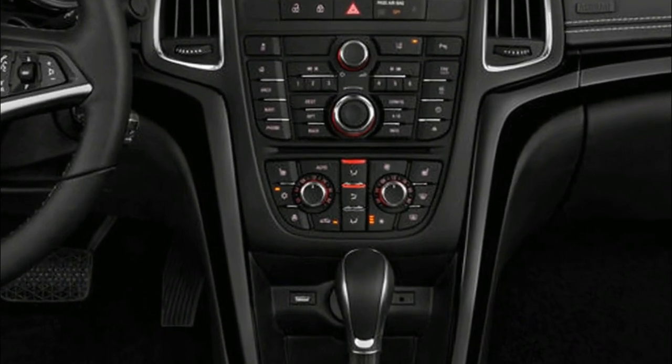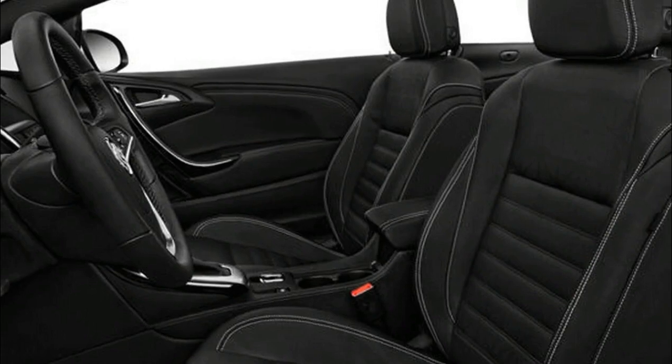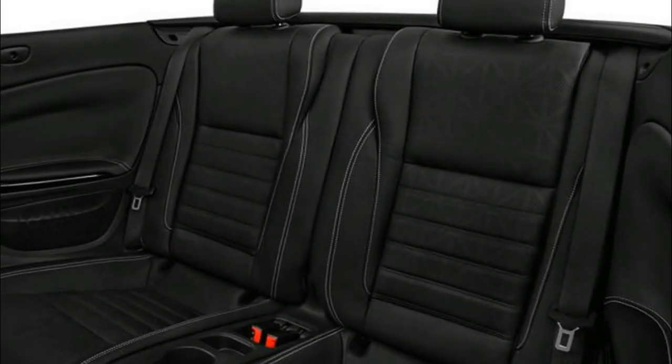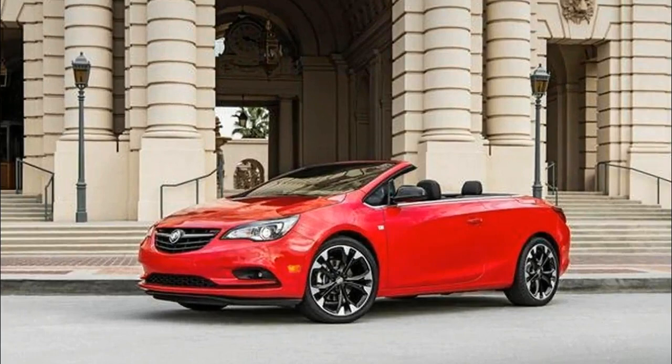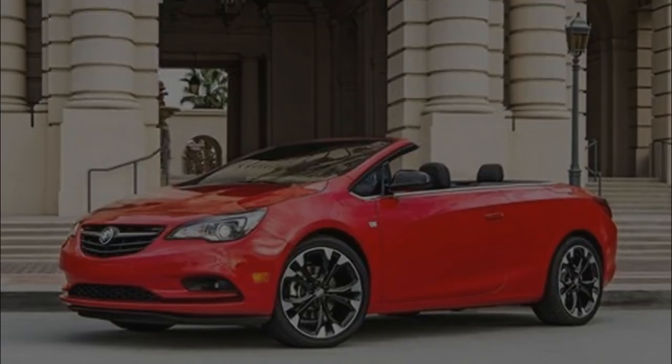Its fuel economy is moderate. The EPA has rated it at 21 miles per gallon city, 29 highway, 24 combined. With even the top-spec 2018 Cascada starting at well under $40,000, this car doesn't make pretenses at being luxurious, but it is fairly well appointed.